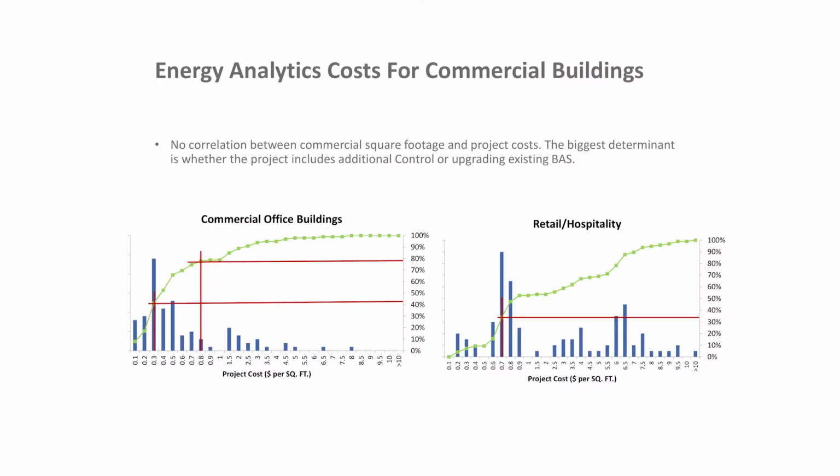Some buildings that have been deferring the need for investment need to spend as high as $5 to $8 per square foot to modernize it, so real-time data can drive the analytics. On the other hand, installing analytics is often less than 50 cents per square foot, even for an older building, if they have a relatively modern control system.